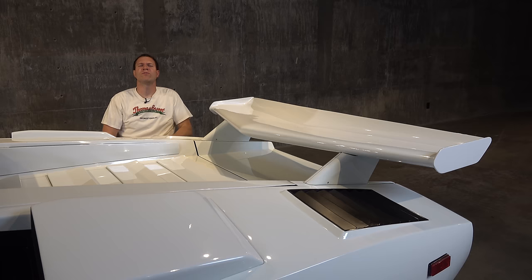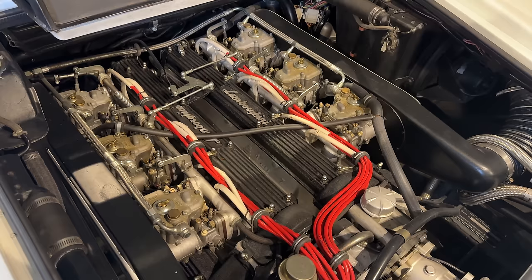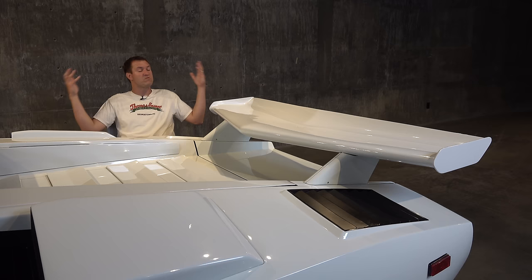Now, I know what you're thinking, which is, sure, prices on Countaches may rise, but aren't these tremendously temperamental? Isn't it going to be difficult and expensive to own this car? Aren't these known for having all sorts of problems and costing all sorts of money just to keep running? And my response is, let's find out.